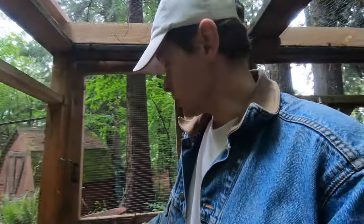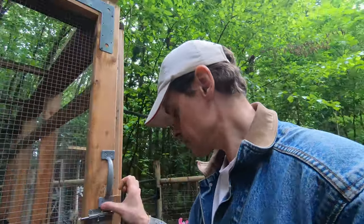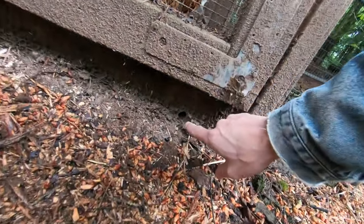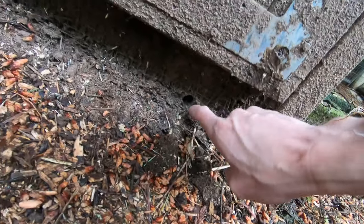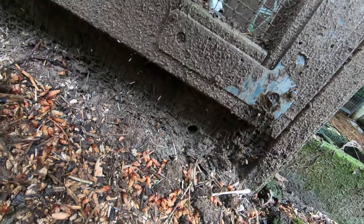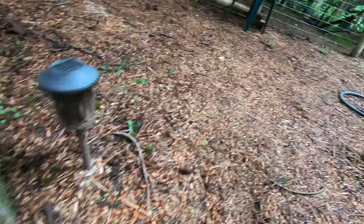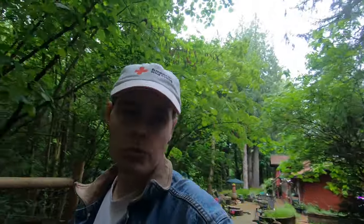My first solution to try and fix that problem completely didn't work. I drilled a hole here to try and just let water drain through and out and run down the hill, but that hole was just constantly getting clogged with muck and debris, and I'd clear it out and it would drain for a little bit but then clog back up.